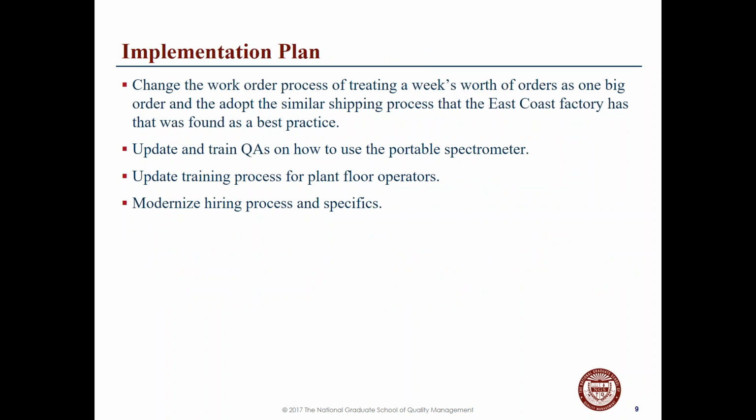So the implementation plan is pretty much just mirroring the East Coast, changing the production process to mirror exactly the East Coast as it does. Update and train the QN and the QS on how to use the portable spectrometer. Also, we didn't add it in there, but we could say standard work specifically, make it a standard, so that the QA manager can no longer go back and say that they prefer the visual inspection over having the spectrometer, which should be the standard.